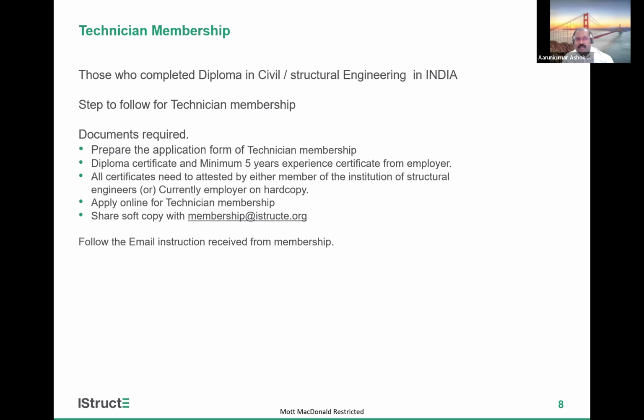structurally. It's like BIM or Revit, AutoCAD or any kind of way you can obtain the 5 years experience certificate. Those certificates need to be attested either by the Institute of Structural Engineers or by your current employer, who has hired you. You can take the hard copy with the signed copy, which will be helpful for them, and apply through the online technician membership with payment and share all the documents, all the soft copies, with the membership team at the IStructE organization.